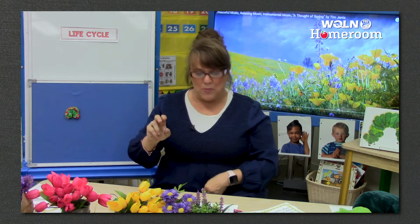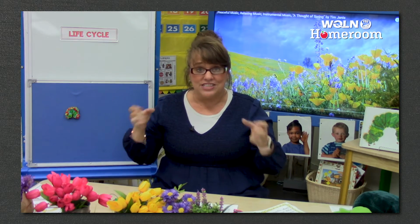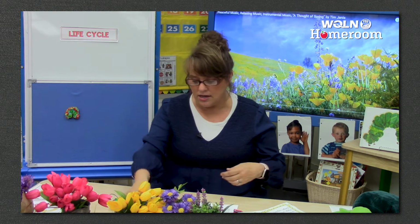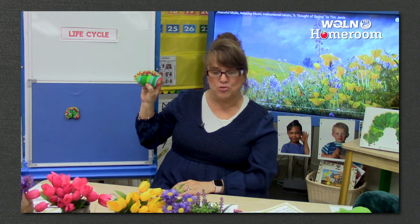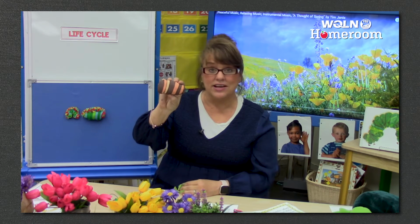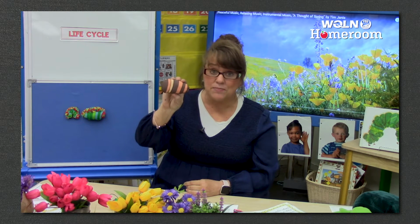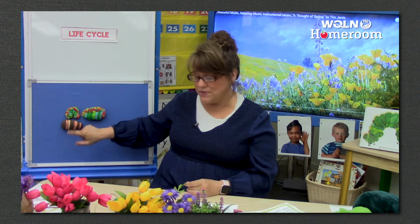The next stage, remember, he eats so much. Caterpillars are so hungry. They have to get big and strong to turn into a butterfly. So they eat and eat and eat, and whoa boy, look at this. The second they start eating, they just keep growing and growing and growing. Then when they're big and strong, finally it finds a very safe place to put its chrysalis or its cocoon, because it's gotta be there safely for 2 weeks while it gets strong and grows its wings and turns into a beautiful butterfly. So that is what happens next.